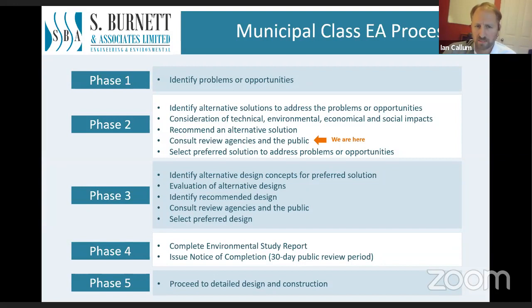As this is a Schedule C class environmental assessment, it's subject to all 5 of the different phases of the municipal class EA process. Phase 1 looks at a problem or an opportunity to help focus the study. In phase 2, you look at different alternative solutions for addressing that problem statement.